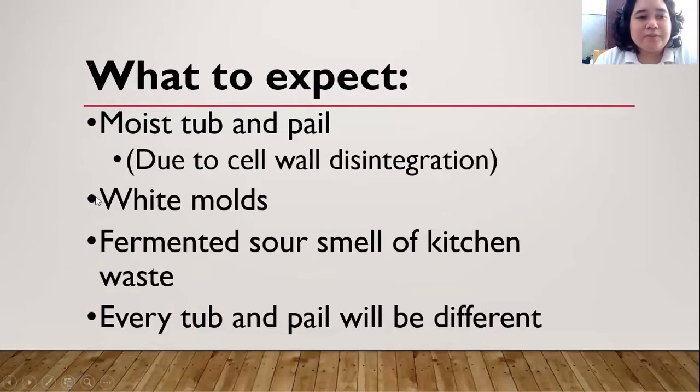So, white molds. Ito, I really love this one. Kasi, minsan nga kami sa group chats, nag-share kami ng pictures na, uy, may white molds na yun sa akin. It's either, minsan nga sa stage 1, meron na kagad eh. Minsan sa pagbubuksan na yung pail for stage 3, minsan may makita kang white molds. Okay, so this is what we want. Minsan po wala, and that's okay.